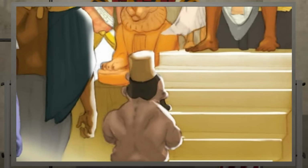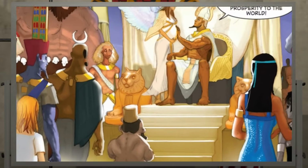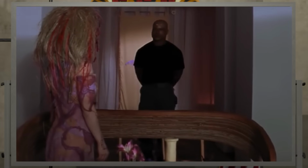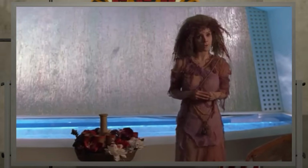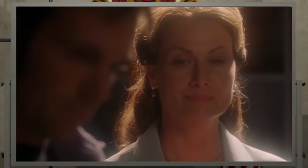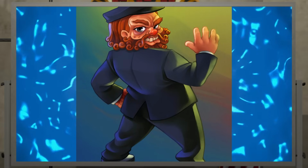SG-1 questions him if his people would still be there, and he assures them they are where they always are. Teal'c asks if he is a Nox, and Bess responds by saying his race are friends of the Nox. After SG-1 leaves, with the aid of seemingly another of his kind, he's able to ascend to a pure energy form. This leads me to believe Bess was an ancient or some kind of ascendant being.